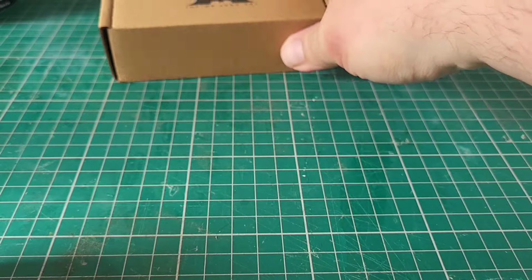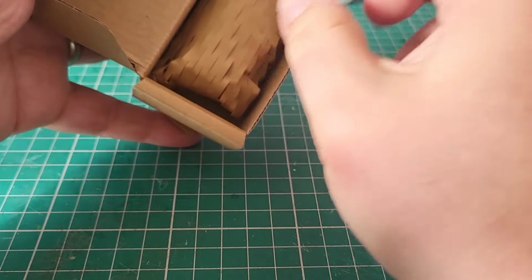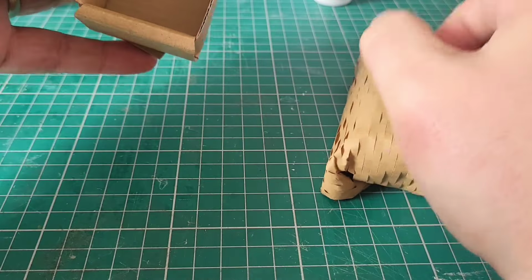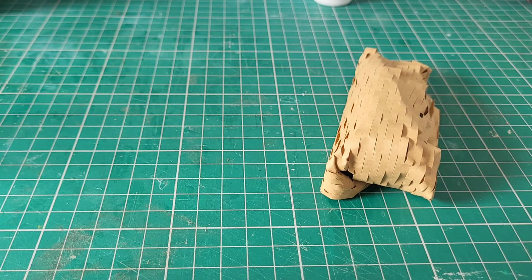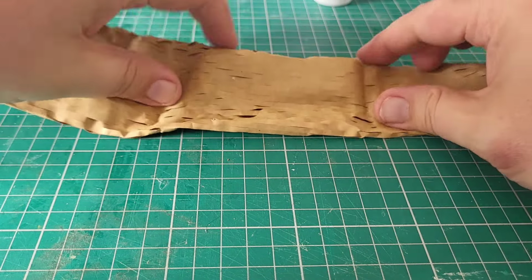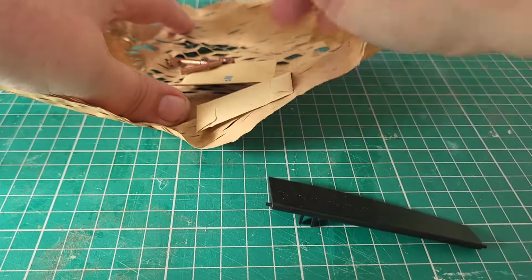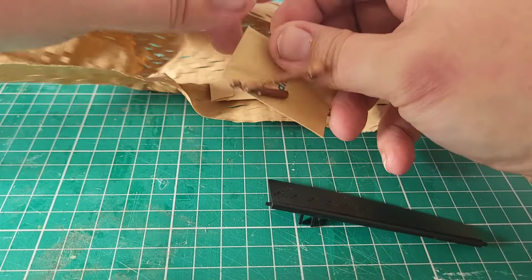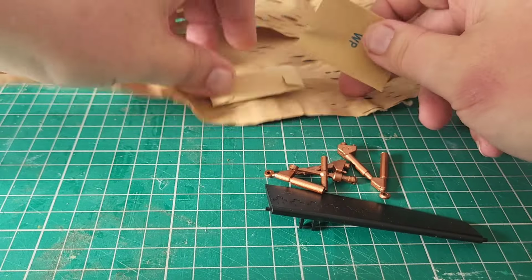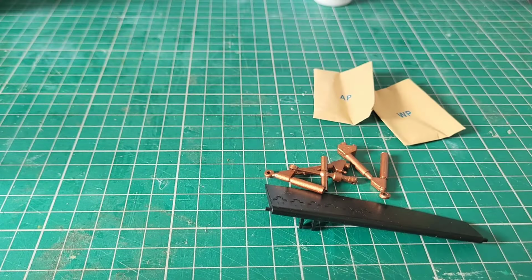Right, let's take a look at what comes inside 62. Not a lot, as expected, but you know, it is what it is. Let's see what we're dealing with. Bunch of plastic. So we've got the aileron there, we've got the struts there, we've got some WP screws and some AP screws. That's it. So let's bring the work we've been doing up and let's get this installed.